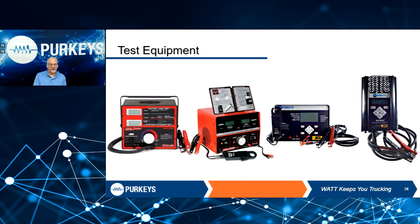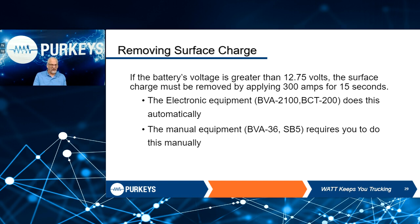We do have several different types of test equipment. There are different variations out there. Some of them are electronic, some of them are still manual. You apply the load. The thing is, use a quality piece of equipment. My battery voltage should be greater than 12.5, and this is what we call open circuit voltage, or OCV. If it's over 12.75, that means we've got to remove any surface charge that's there. So we're going to apply a 300 amp load for 15 seconds.